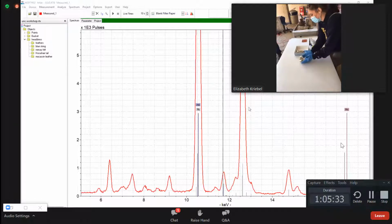So the moccasins have not been treated with anything. I don't even see evidence of a salt wash on these. There's a little bit of salt, but not a lot. And then lead and arsenic, but it's vitrified in the glass.